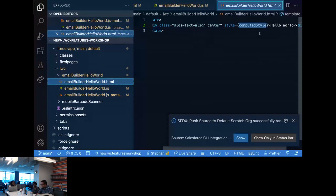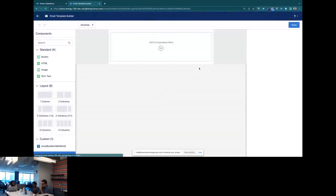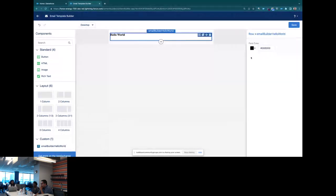Okay, and if we go back into the builder once again, and we refresh the page, and we add our email builder component, or here, our hello world. There we are. We now have that font color property that we've just exposed publicly, and we can change the color of our font and modify that based on, maybe not, the computed property there. Let's see what's going wrong there.